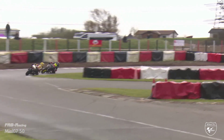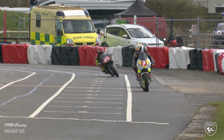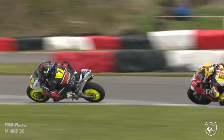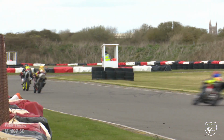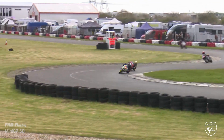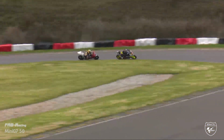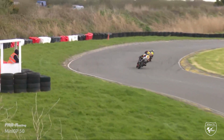Of course, this Mini GP50 bike, as I was saying, is the start of the Grand Prix racing experience for these young riders. After this is the 70s and then on to the British Talent Cup. FAB is the gateway into the Honda British Talent Cup, with over 60% of the field made up of FAB graduates. FAB is on Dorna's road to MotoGP. It is the official partner series of the Bennett's British Superbike Championship. So, lots of opportunities for these young riders, and this is just the first step in many young riders' motorcycle careers.